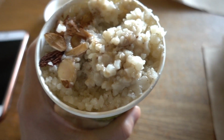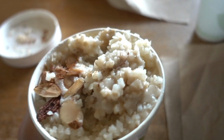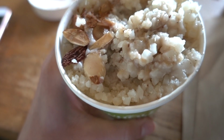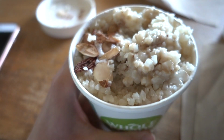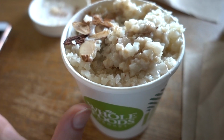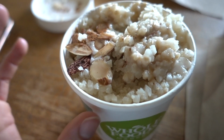There's a place though here that is a vegan donut and kolache place. What did you get? Oatmeal? So mine doesn't look very appetizing. I got cauliflower and oatmeal. You know, I like to mix them together, and I just topped it with cinnamon and almonds. But their oatmeal is really good. It's steel cut oats. They make it with water, so it's vegan.